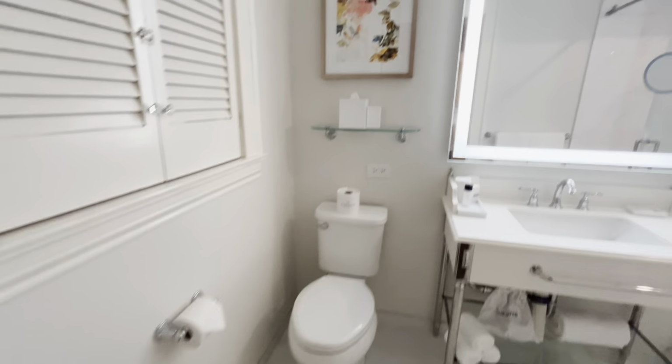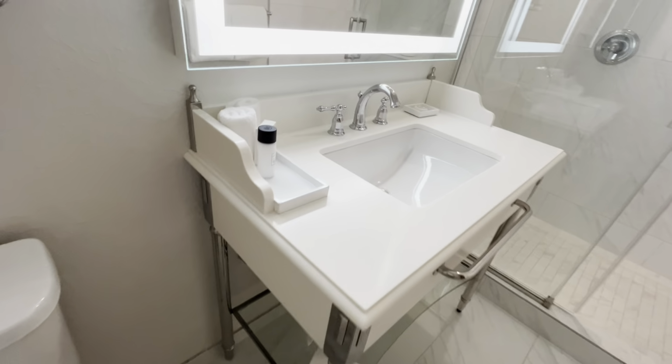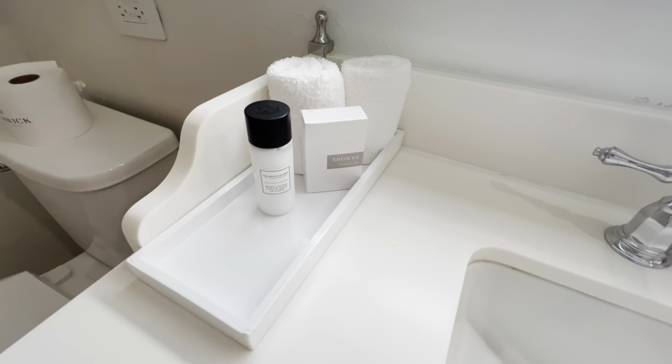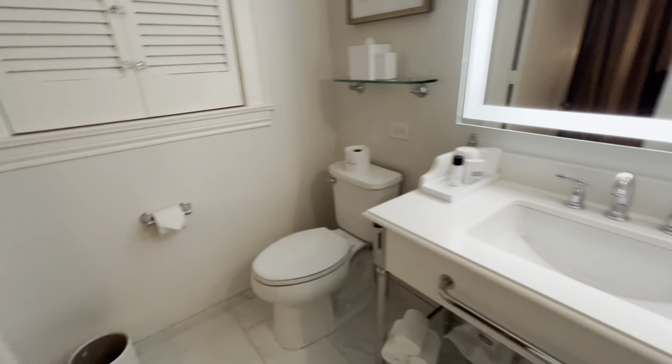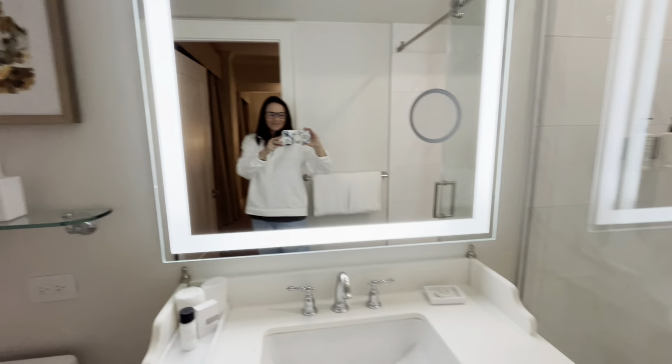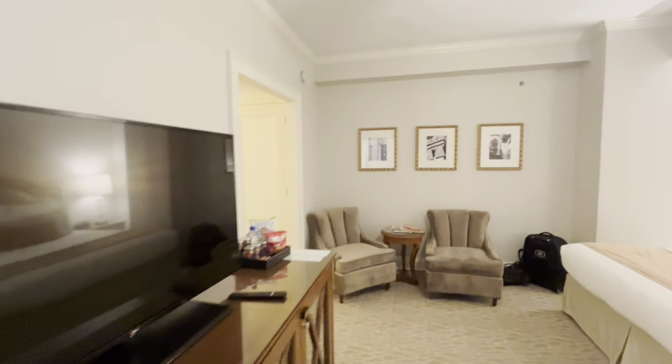So anyway, we'll take a look at the bathroom here. Love the bathrooms, super bright, very spacious, really clean. Some great products. Again, just really great feel to this property. It just has that extra little luxury touch to it. I love the makeup mirror built into the big mirror. That is awesome. And then overall, just really great space here.